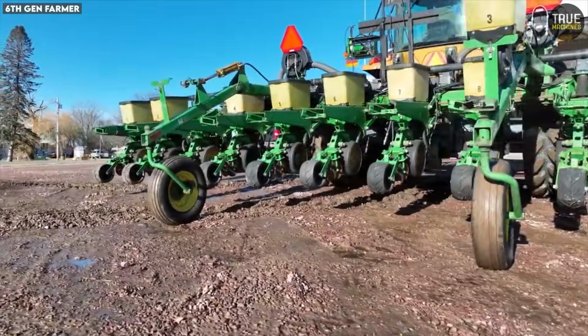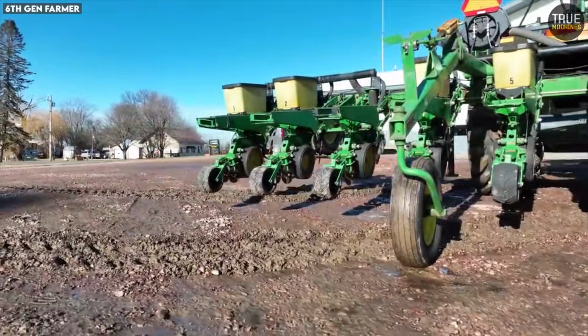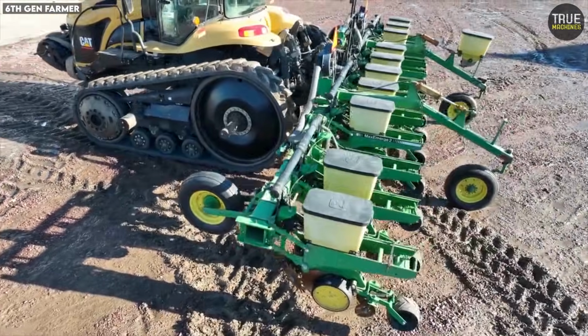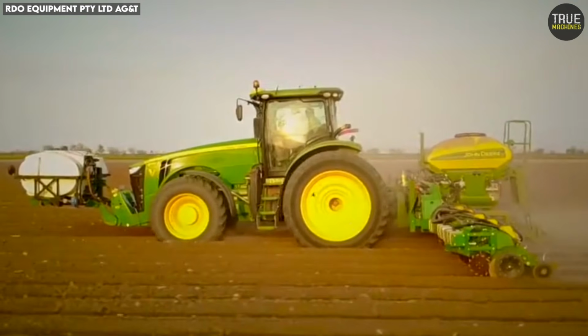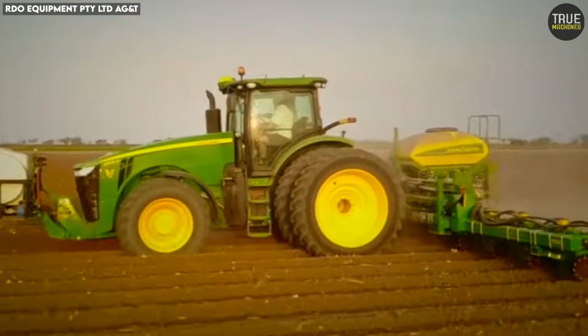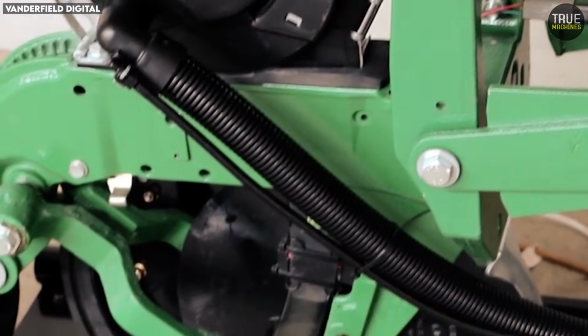While maintaining the proven reliability of the 7000, the Max Emerge added capabilities that farmers needed for higher speed planting and improved emergence. The Max Emerge kept the legendary 7000 finger pickup metering system but added improved seed tube design, better closing systems, and enhanced depth control.